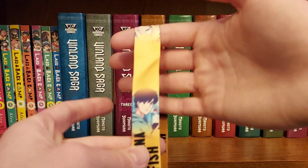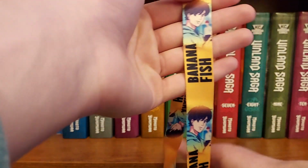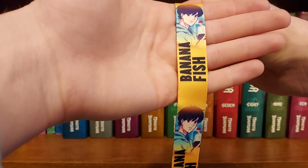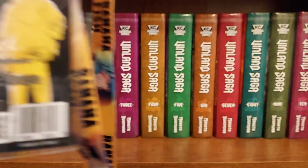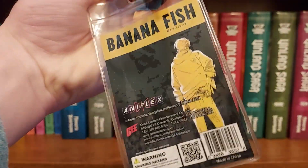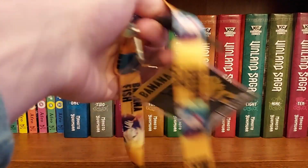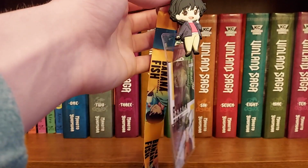I'm a big fan of Banana Fish. The manga is still something I actively think about. It was extremely captivating for me. It was really amazing. And so when I saw that there was actually some official merch, I decided to pick this one up. This was sold from Right Stuff as well, so it's pretty cool that they're getting some more niche merch in at the store.